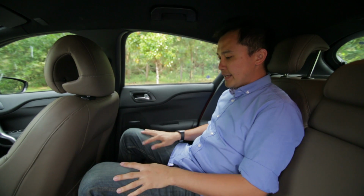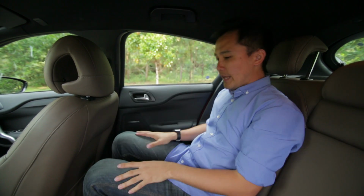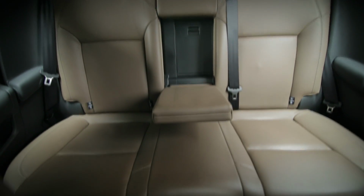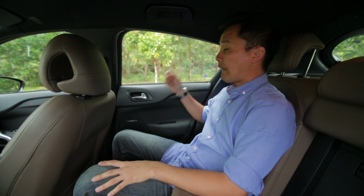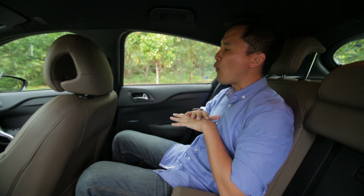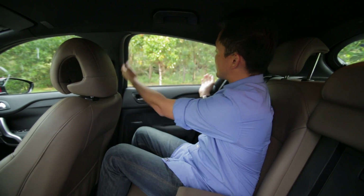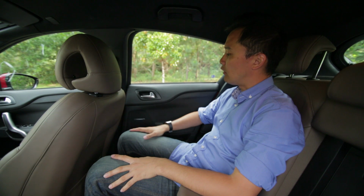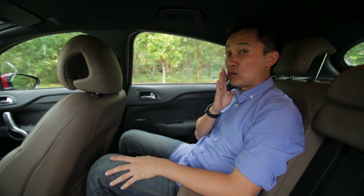So, as you can see, there's a limited legroom, limited headroom, and there's even limited seating space. But that is not the biggest problem. The biggest problem is the back window is permanently shut forever. Nope, you can't wind them down simply because of how the window is designed. And you can't unlock or lock yourself in the car. This is a weird car.